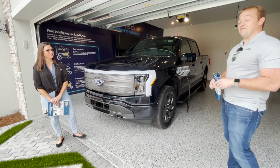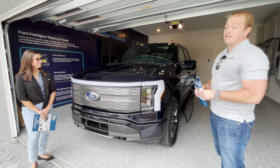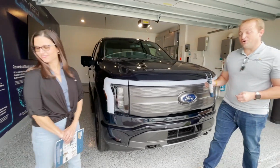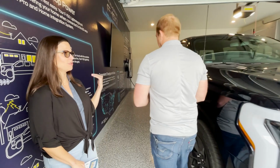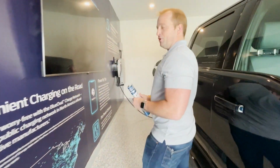So this is the Ford Lightning all-electric truck. What makes this truck unique, other than that it's a beautiful truck, fully battery-powered, is the fact that it can discharge that battery back to your house during a grid outage. So you're saying this truck charges this house? This truck can power this house during an outage.